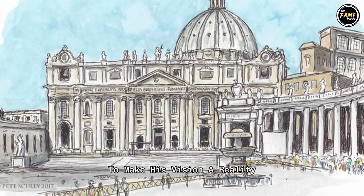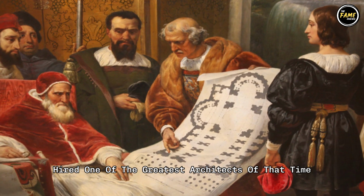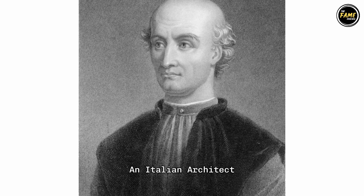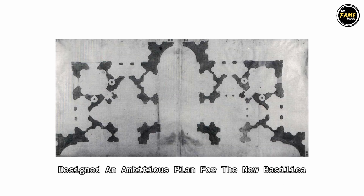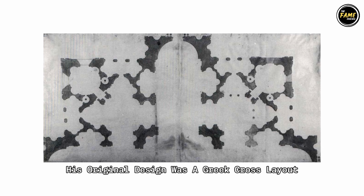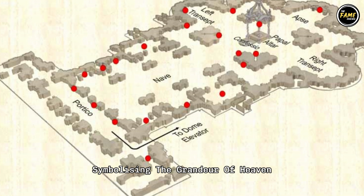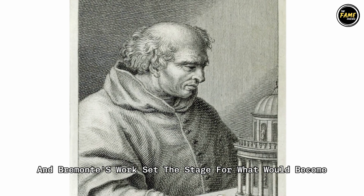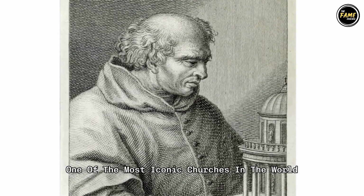To make his vision a reality, Pope Julius II hired one of the greatest architects of that time, Donato Bramante. Bramante, an Italian architect famous for his work in the high Renaissance style, designed an ambitious plan for the new basilica. His original design was a Greek cross layout, with equal arms and a massive dome at the center, symbolizing the grandeur of heaven. This was a bold and revolutionary idea, and Bramante's work set the stage for what would become one of the most iconic churches in the world.